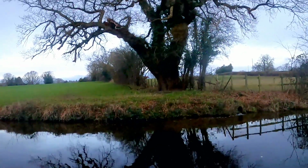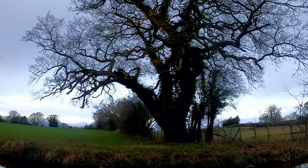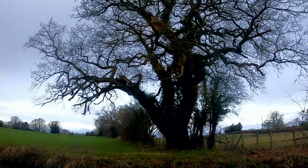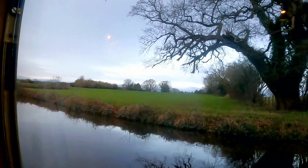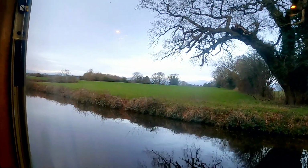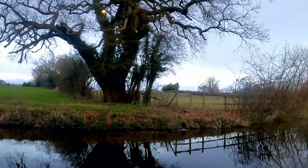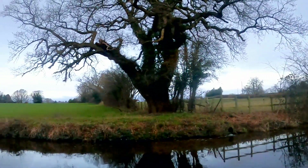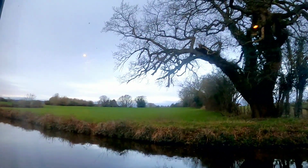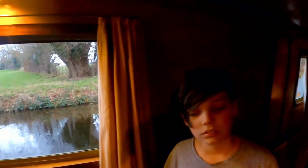Look, we got this morning, I've been admiring this beautiful old tree out here. Absolutely stunning. I'd love to know how old it is, but lots of ducks on the canal. It looks to be a little bit windy today, slightly overcast, but no rain, thankfully. So that's the primary thing. So Ollie's just about to get in the shower, and then we're going to have some breakfast.